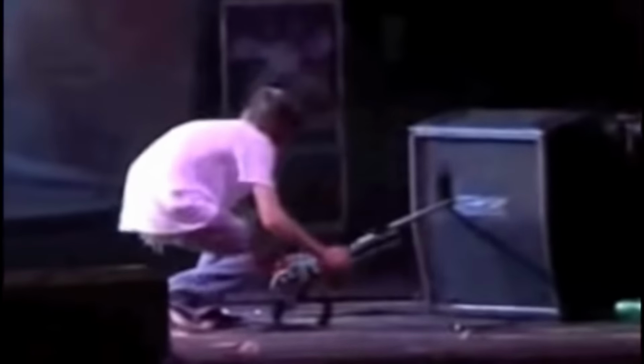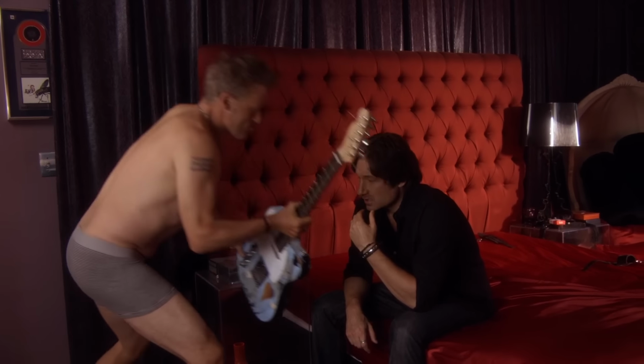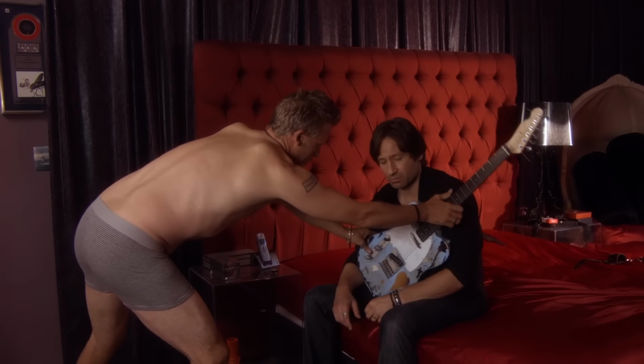At the end of this concert, he broke the guitar's neck and threw the pieces into the audience. Allegedly, one of the Red Hot Chili Peppers crew members picked up the neck, while the body is probably in the hands of a collector somewhere. As a little fun trivia detail, a guitar that looks identical to this one appeared in Episode 7, Season 2 of the TV show Californication.